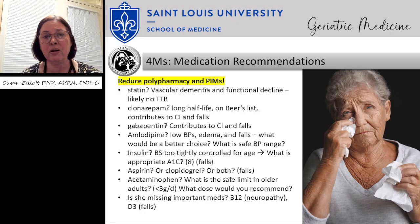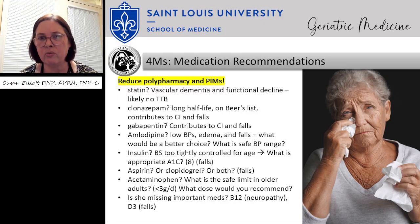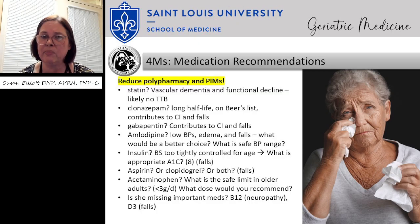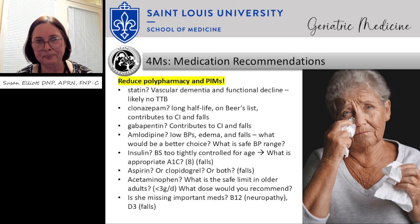In my case, I'd probably even be stopping the clopidogrel and picking just the baby aspirin because of her repeated falls and her decline in function with her dementia. So I would be looking at a more conservative approach to anticoagulation. Some providers might keep that clopidogrel until they really see the writing on the wall that says, yes, she's falling too much, she can't handle it. But I would be worried about a head bleed.